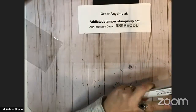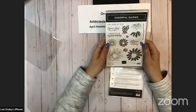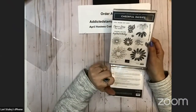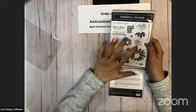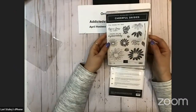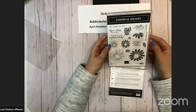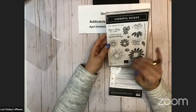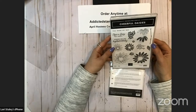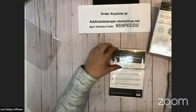I'll show you the cheerful daisy that goes with that cool daisy paper. Cheerful daisies. So it's a two-step stamp, obviously, or maybe three when you're putting the centers in, right? And you have one, two, three different daisy images. We've got a stem and a leaf and a cluster of daisies, two centers. Your friendship means everything. Wishing you the brightest birthday. Oops, a daisy. So sorry. That's cute. And you've made my day.